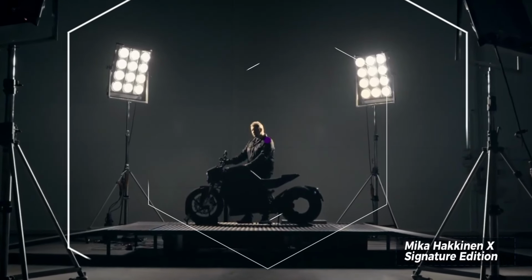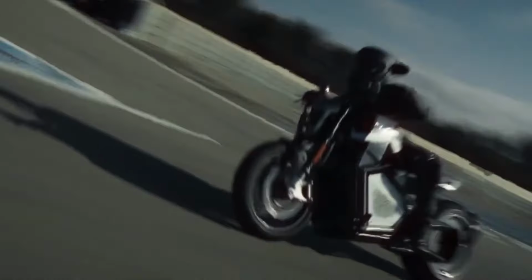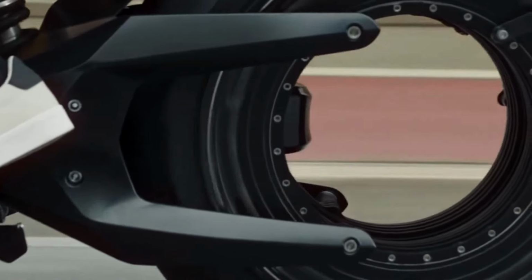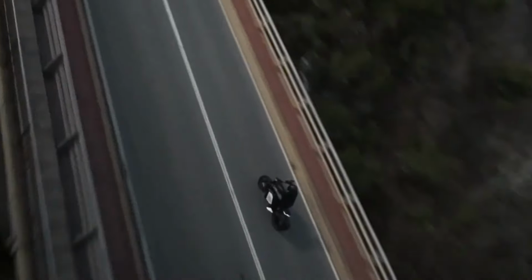When Formula One precision meets luxury design, you get the Mika Hackin X Signature Edition. Crafted in collaboration with the Flying Finn himself, this edition represents speed, control, and pure racing DNA. From hand-stitched interiors to race-bred aerodynamics, every detail reflects Hackinen's world championship mindset. It's not just built to impress, it's engineered to perform. Mika Hackin X Signature Edition, where legacy meets engineering perfection.